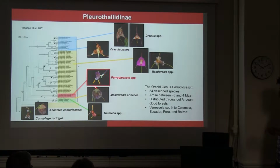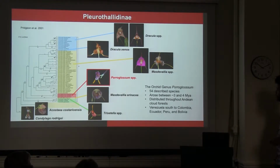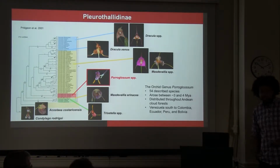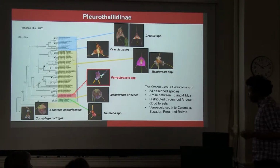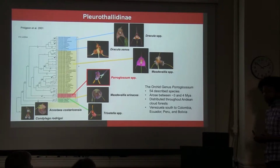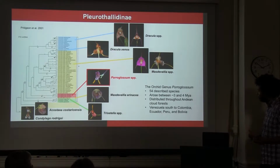So here's a representative of Porroglossum. Right here, the flowers are a few millimeters, not longer than your fingertip. They're really small, even though they look big here from being zoomed in. So the orchid genus Porroglossum has 54 described species that are distributed throughout cloud forests in the Andes. And they're distributed from Venezuela south to Colombia, Ecuador, Peru, and Bolivia, with a high concentration in Ecuador. Most of the species are found in Ecuador, endemic there, or they may have just not been found in other countries as well, being that they're extremely rare.